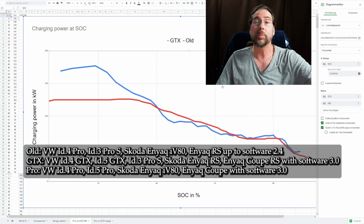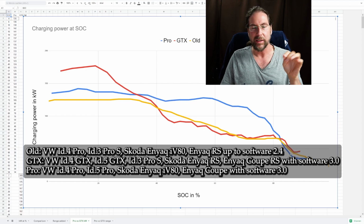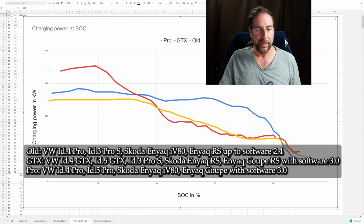And now important, let's bring in the Pro version. So now we have all three charging curves in here. Yellow is the old one, blue is the new for Pro, so with ID software 3.0, and red is GTX. And as you can see, at around 33% they meet, and after that the Pro charging curve is always above, except here in the end where I would say that's more like a battery, charger, temperature and everything. So you can see the Pro charging curve stays above 100 kilowatt to 75%, whereas the GTX is around 43%, and the old charging curve was around here at 48%.